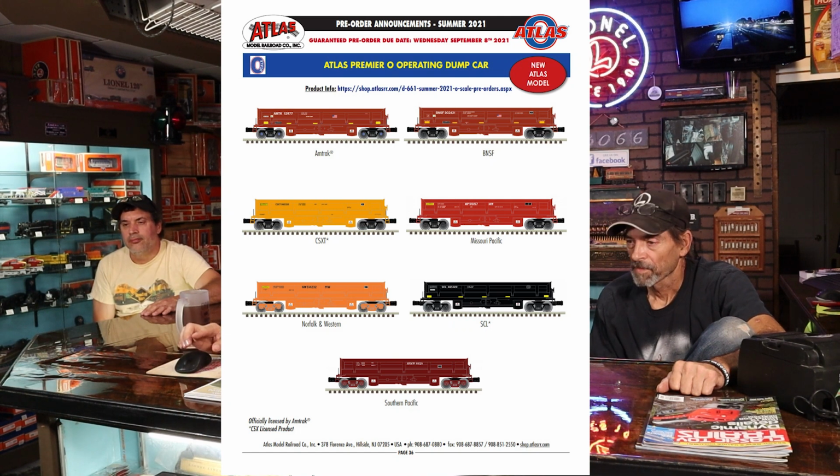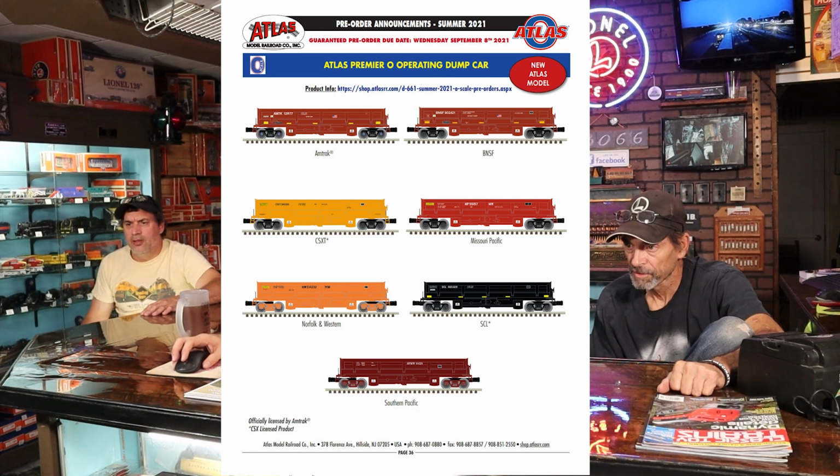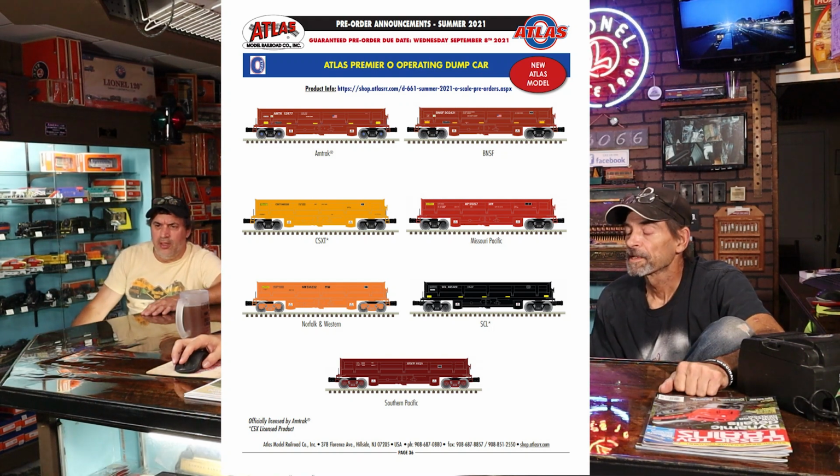Was that an Atlas one, or was this an MTH? No, MTH. I don't think MTH made that. Yes, they did. They made a side dump car. Did they? Electrified side dump car. It was a copy of an older Lionel. It wasn't exactly to the T, but it was similar to the old Lionel side dump. Operating dump with shake action.